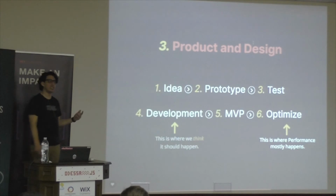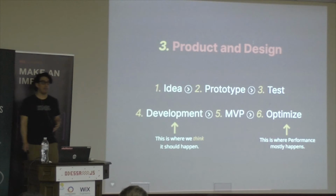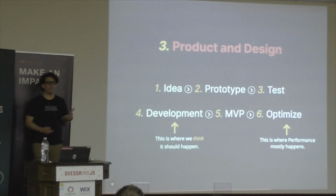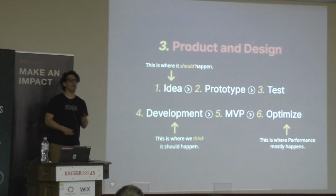And this is where I thought the performance should happen, because anything before here, it's not real. We're just experimenting and testing. But then I found this is where it should happen. And there are a couple of reasons why.